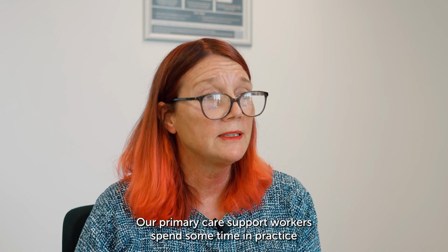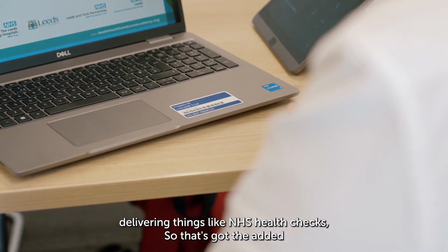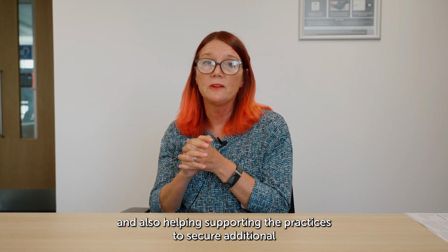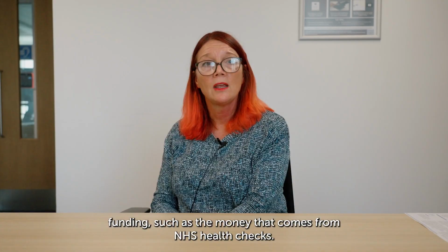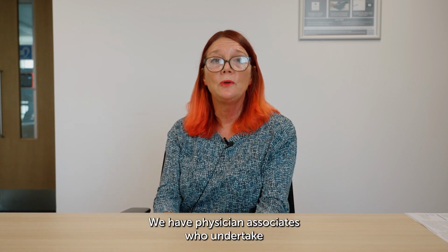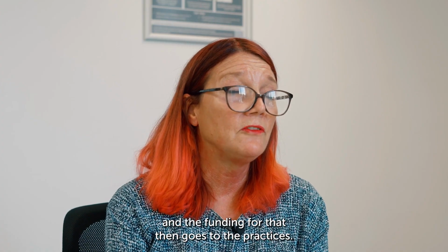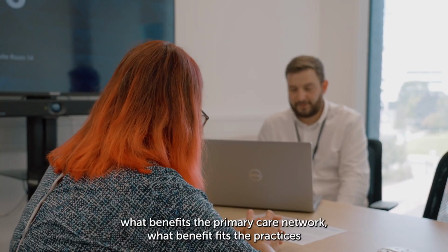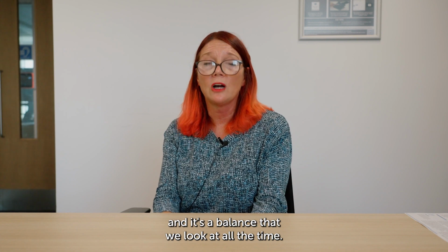Our primary care support workers spend some time in practice delivering things like NHS health checks. So that's got the added benefit of embedding them in the practices and also supporting the practices to secure additional funding, such as the money that comes from NHS health checks. Learning disabilities is another example of that. We have physicians associates who undertake learning disabilities health checks on behalf of the primary care network, and the funding for that then goes to the practices. So there's a constant review of what benefits the primary care network, what benefits the practices, and it's a balance that we look at all the time.